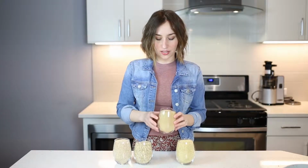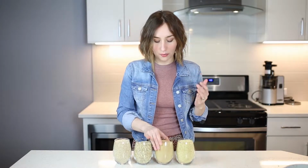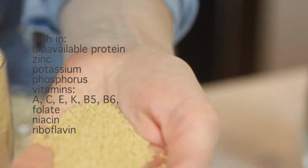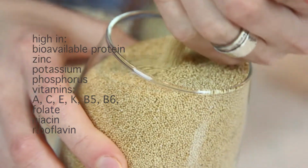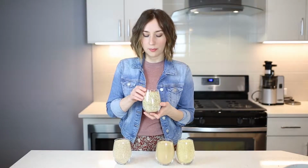The second grain I wanted to talk about is amaranth. Now amaranth is not a really delicious grain, in my opinion. It is really great to add into other grains for a delicious porridge, for nutritional benefits, and to also create a really creamy texture. So the next up is buckwheat.